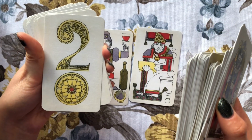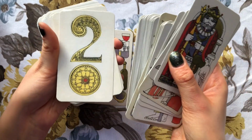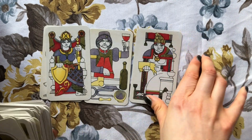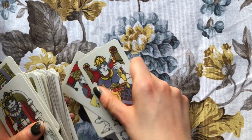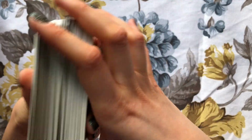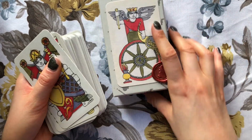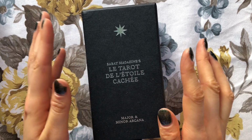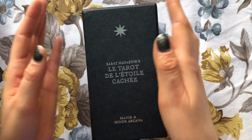The pips are like this. It has the number and the symbol. So all of them are like this. Honestly, I'm in love. I'm so thankful to Rachel, and I'm so glad that I was able to get it. And this has become my new favorite deck of all time. And I just want to do tons and tons of readings with this deck, which is the Ferdinando Kripa by Il Meneghello.